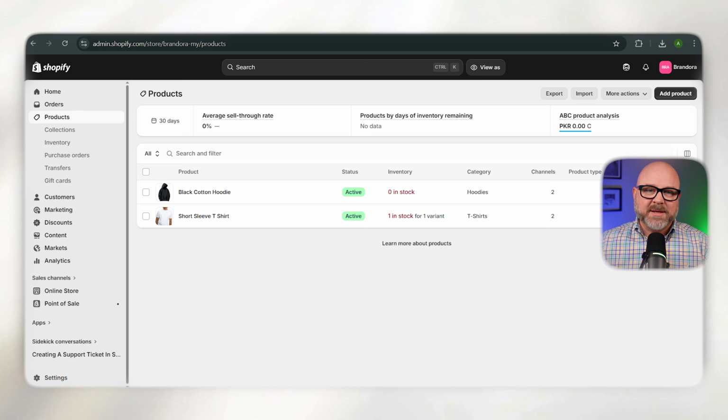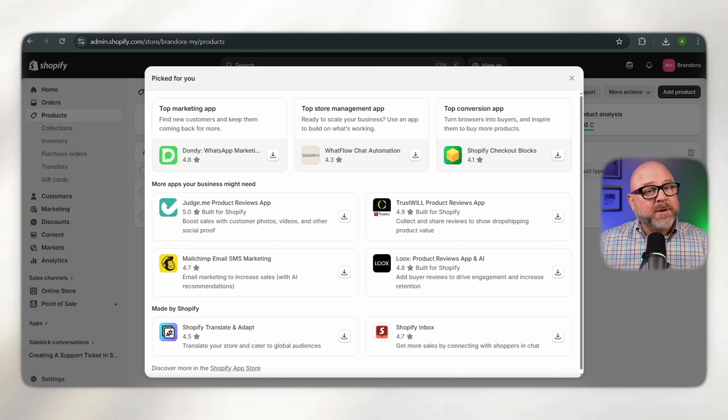Shopify keeps everything simple. It comes with all the main tools already built in, like product management, checkout, inventory tracking, analytics, and marketing tools. You can still install apps if you want more features, but most beginners will find everything they need from the start.